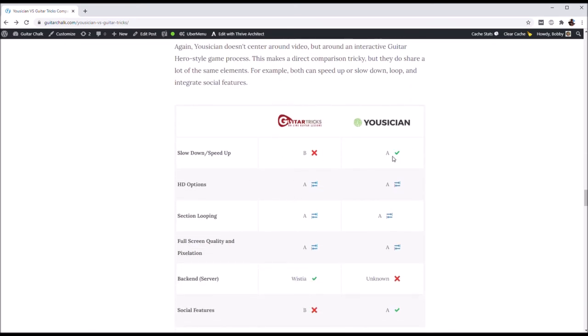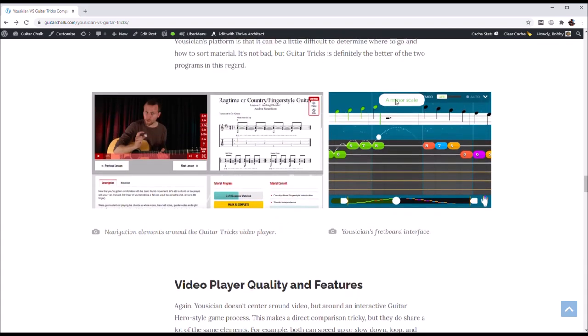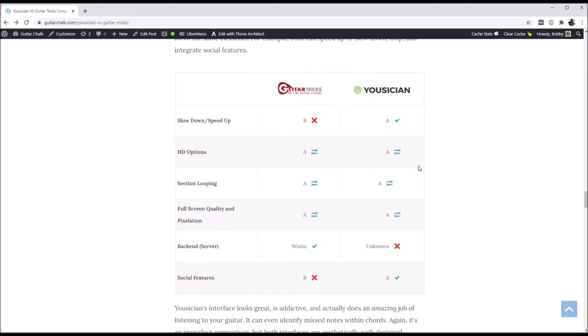Yousician, you can speed up or slow down, which is nice. Guitar Tricks doesn't have that. They both have HD options, which is technically just the high resolution in the app in Yousician. It's not technically a video. Section looping, you can do on both. Full screen quality is good for both.